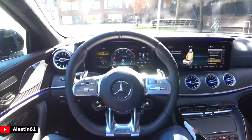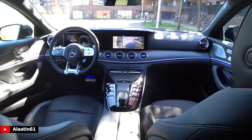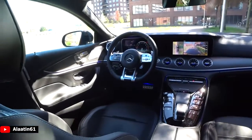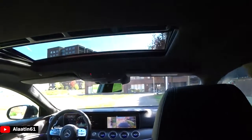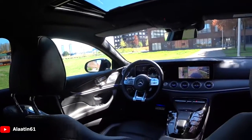AMG has done it again. What a perfect car. And this is the view from the back seat. What a gorgeous interior. I love it. I love the mid console. I love the steering wheel. I love the seats. I'm 1.83 meters. This is the space left. My head is not touching the roof. Very spacious and nice looks.